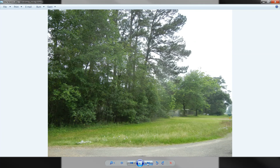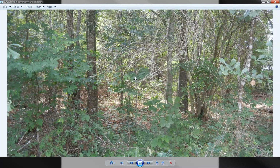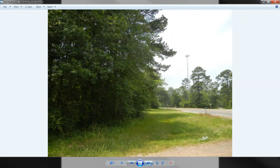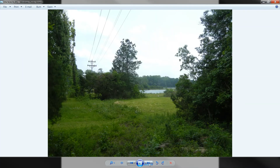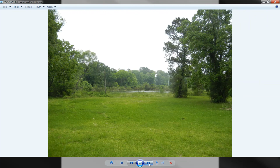Another view of the property and the big trees. This shows kind of how thick it is right now, but that can be cleared out real quick with some brush hogs. Guys, here are a few photos of the private lakes that you could be granted access to if you buy this property. Pretty area, you can go down, picnic, fish. I think you can throw boats in there, but there's no gas powered motors allowed. I think you can use electric, and of course oars, paddles.